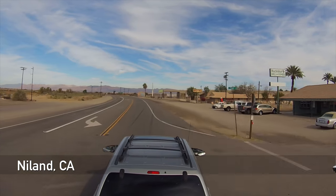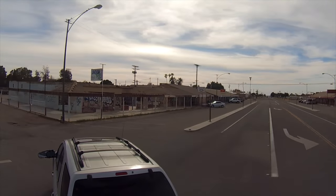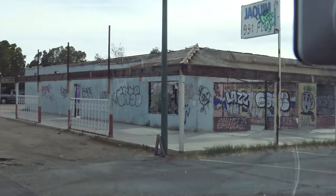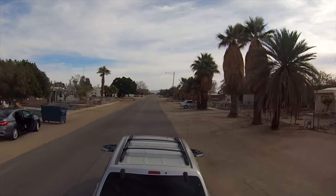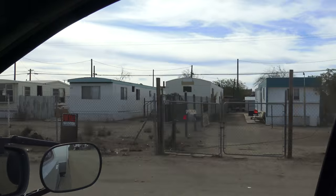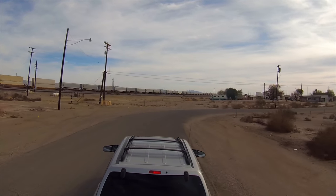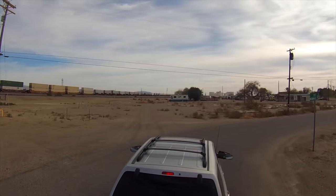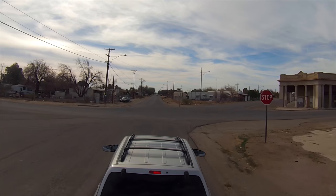Let's explore a little bit. And so far this Niland looks very much abandoned, you know, adorned with graffiti. What otherwise would seem like a pretty picturesque town, perhaps in a different era or an alternate reality. Some people actually find these places quirky and interesting. To me, it's kind of sad that some parts of the country have decayed so badly.